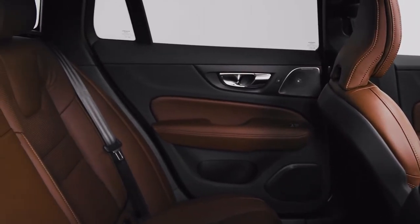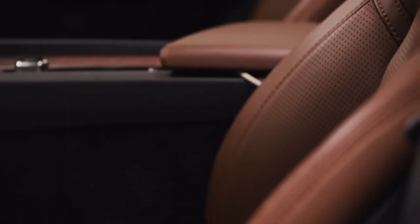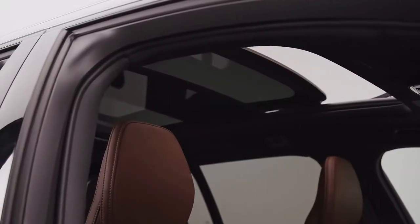Behind the driver, the rear seat room is pretty good for this segment. More importantly though, with the seats folded flat, you have more cargo space here than you do in the XC60 SUV. So to sum it up, just like the exterior, the interior of the V60 Cross Country is exquisite.